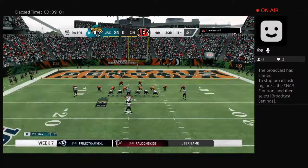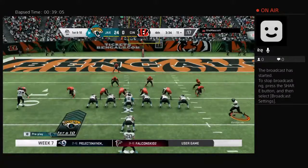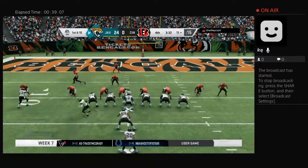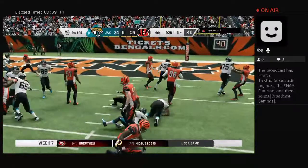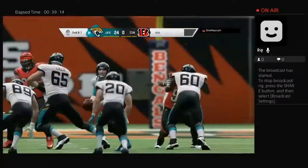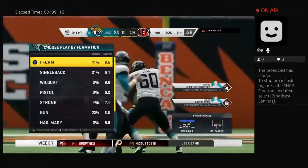It's 1st and 10. McCaffrey. And he'll take this one inside the 10 down to the 8. A gain of 3, 2nd down.